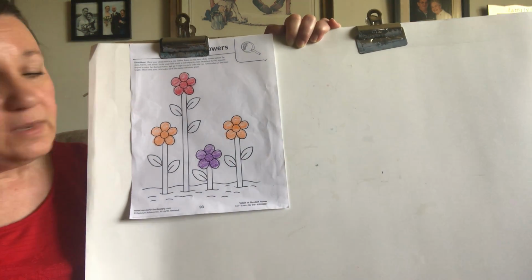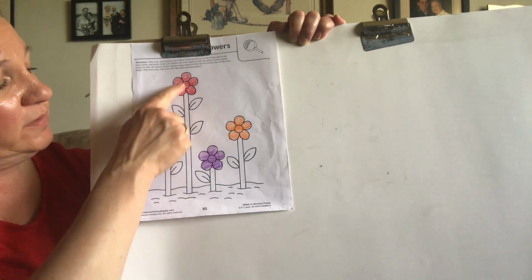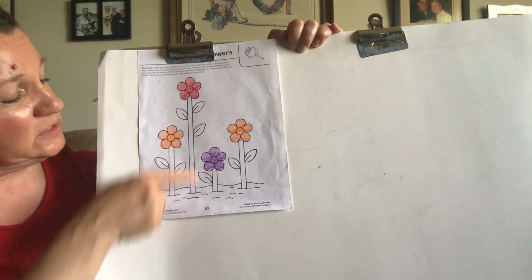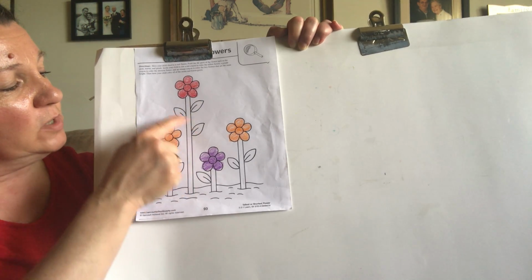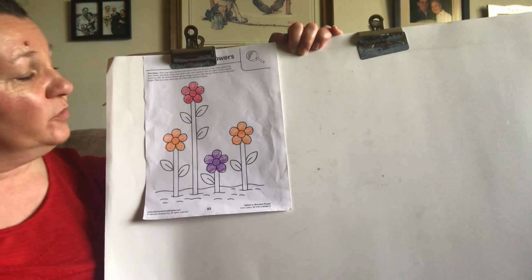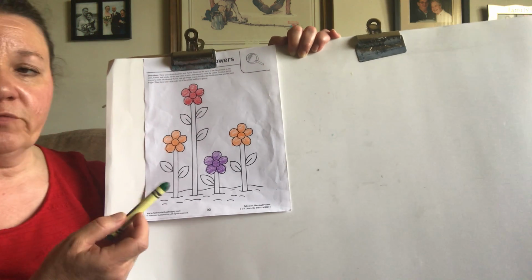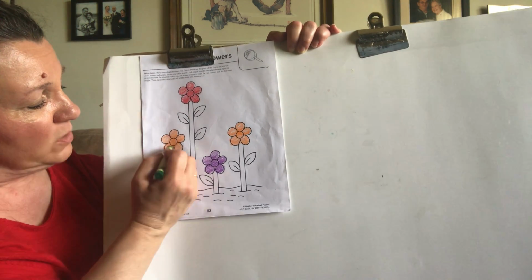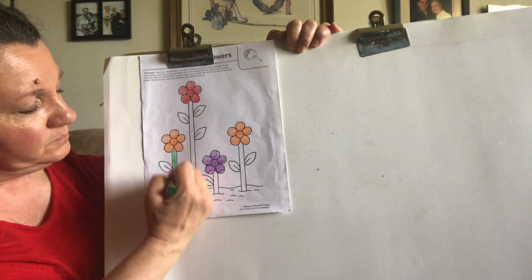All right. And now what we need to do is we have to go back to the other parts of our flowers. We know like these are the flowers, but do you remember what this big part is called here? That's the stem. And what are these things called? The leaves. And you remember that part that goes down into the soil? That's called the roots. Okay, let's take our green crayon, because that's a good color for stems and leaves, and we'll go back and we'll color all of our stems and leaves green.